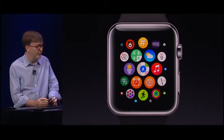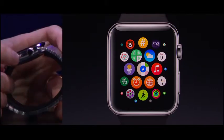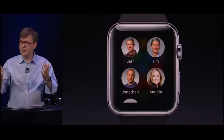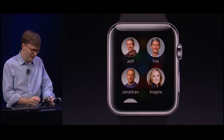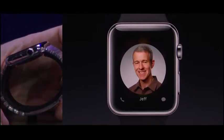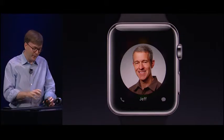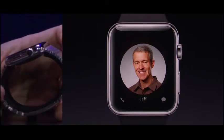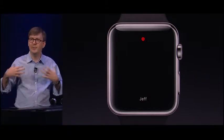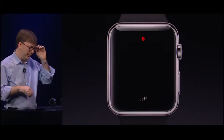And you get to your friends with digital touch by pressing this button right below the digital crown. And there are my friends. Of course, you can choose who you'd like to have here in your friend list. And I can communicate with someone just by tapping. So I'll tap here on my friend Jeff. And I can either phone him or I can send him a message. Or if I tap right in the center, I can create this new form of digital touch communication with Jeff. And here I can draw and tap and have a much richer live communication with Jeff.